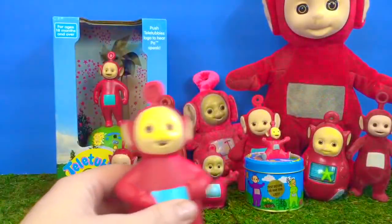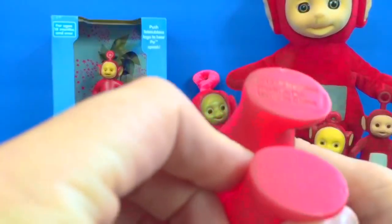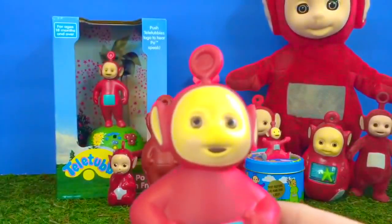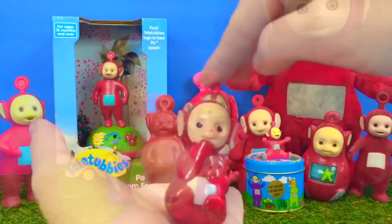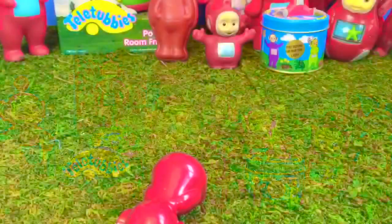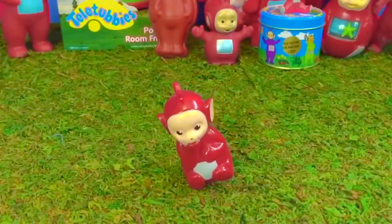This Po is a huge plastic hard Po, and on the bottom of her foot, it has a date. It says 1998. That means she's over 17 years old. Here's a wobbly Po that goes with our bath set. Her bottom is round so she doesn't sit up.